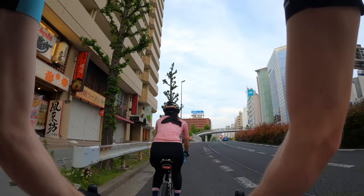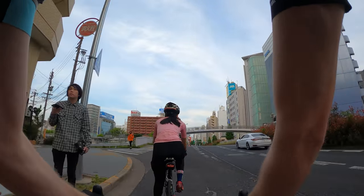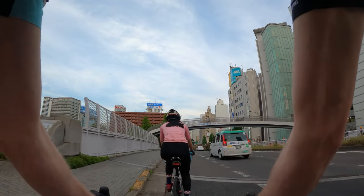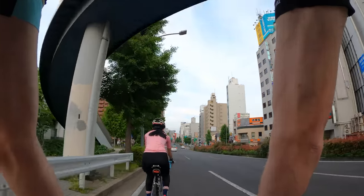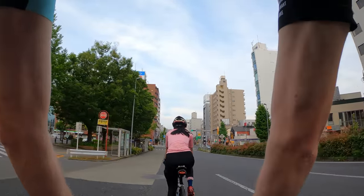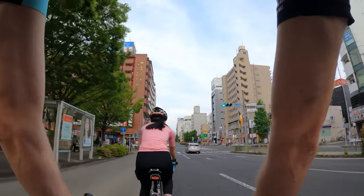On this ride home, we do have some hills. We're climbing right now. So it's a bit of a decline into the city for us, and then a bit of a climb to get out of the city. The cities are usually built in like the most flat areas in Japan, away from the mountains. So generally, as you get away from the cities in Japan, you're gonna start going uphill.